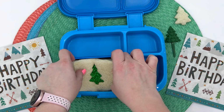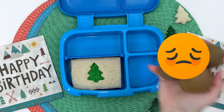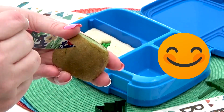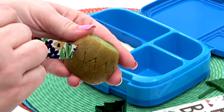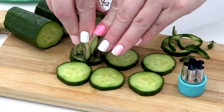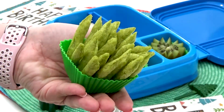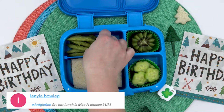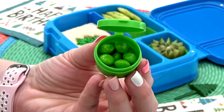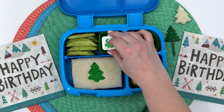Now for his fruit, he requested some green honeydew melon, but unfortunately I forgot to put honeydew melon on my grocery list this week, so instead I'm just gonna add some kiwi. It's green, so it counts. For his veggie, he asked for flower-shaped cucumbers. For the snack, I'm adding in some Snap Pea Crisps. And for his sweet treat, Asher requested Skittles, but I'm only adding the green ones. And now last but not least, for his drink, I'm adding in some green juice smoothie.